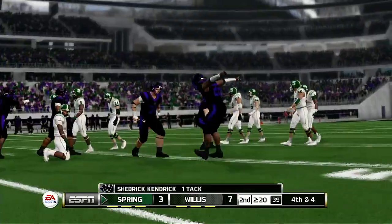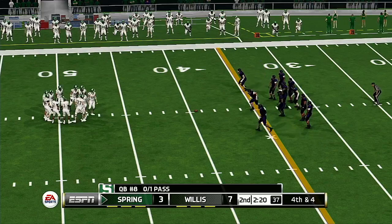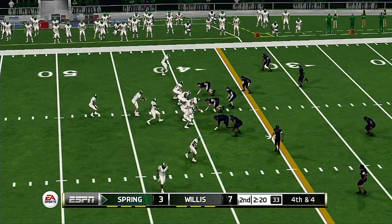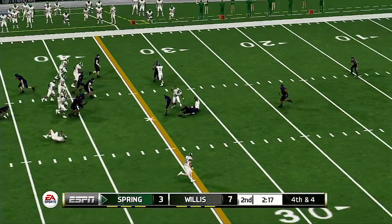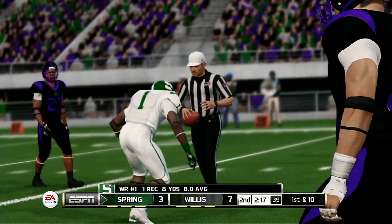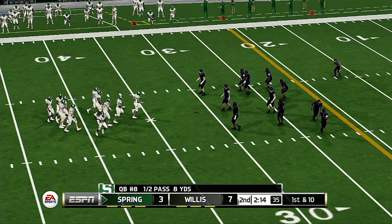Dumps it incomplete. Wanted the screen. So it's fourth down, and the offense is still on the field. Hit and taken down. Fires out to his wideout. Here's the eighth play of the series.